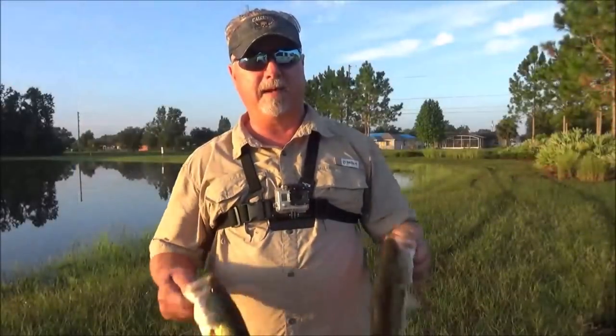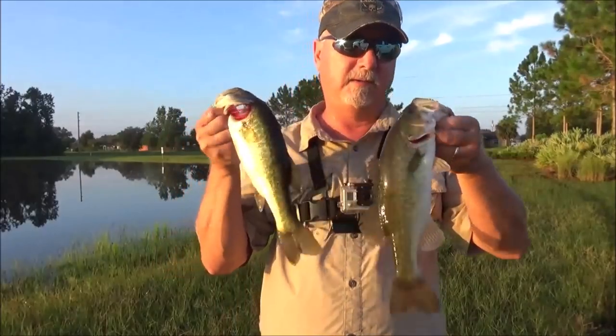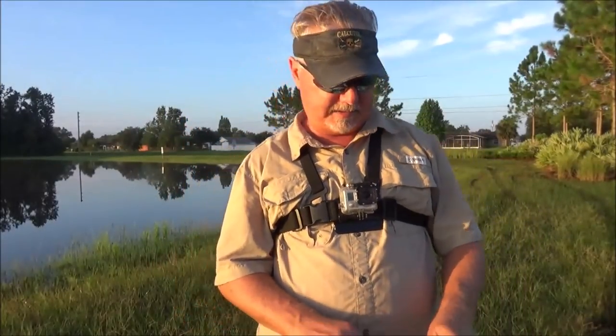So guys, we got what we came for. Lunch. Two beautiful keeper size bass in this nice little pond here. I don't normally keep fish out of this pond, but today we're going to. I'm going to cook them up for you, Backwoods Gourmet style.